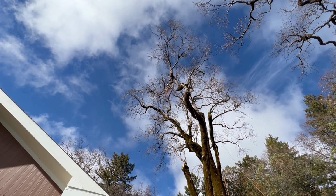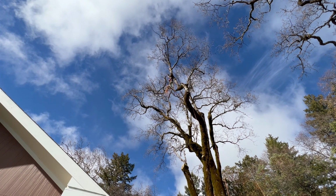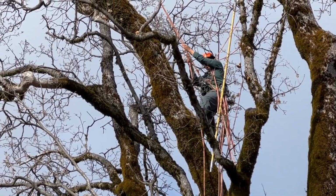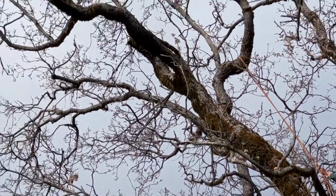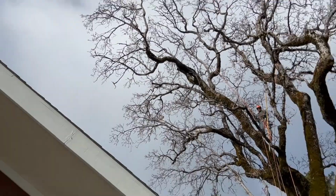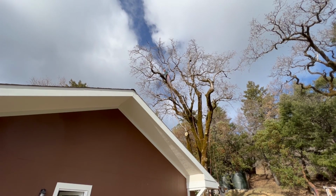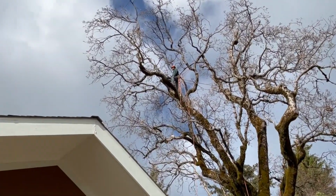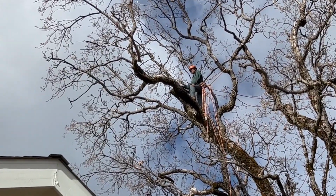There was an urgency to this job because we had a week of stormy weather in the forecast. So I wanted to get this all done before the storms came. I also wanted to get this done when the tree was dormant. It was much, much heavier because it had a tremendous crop of really large acorns. So my friends were quite concerned that might cause the tree to topple.